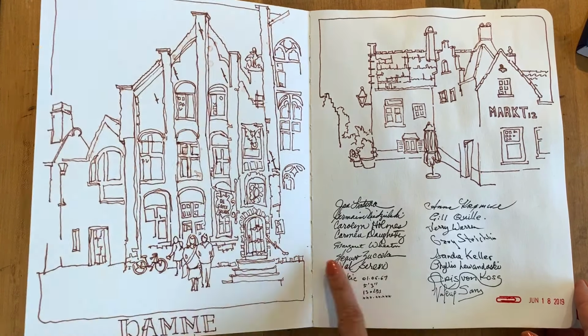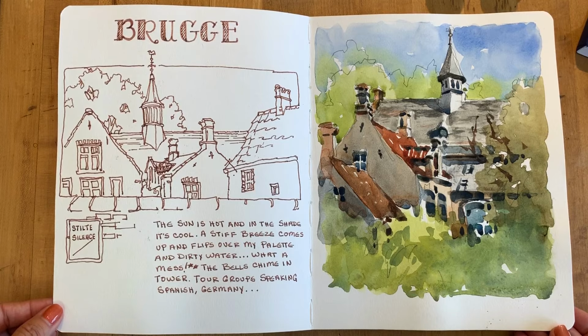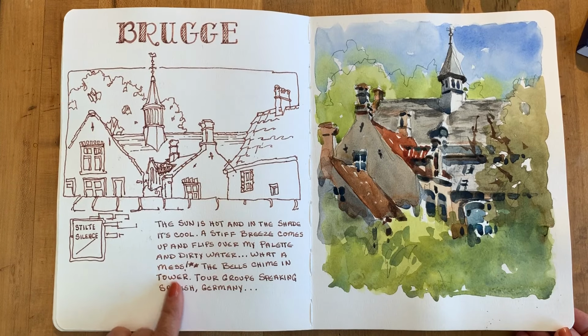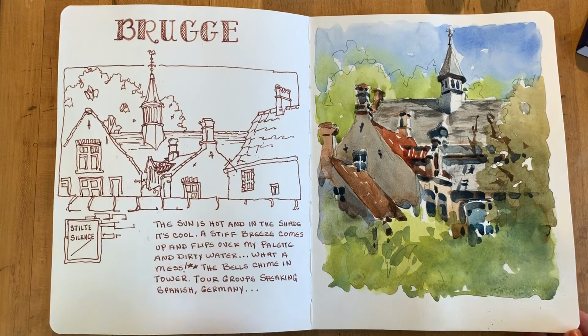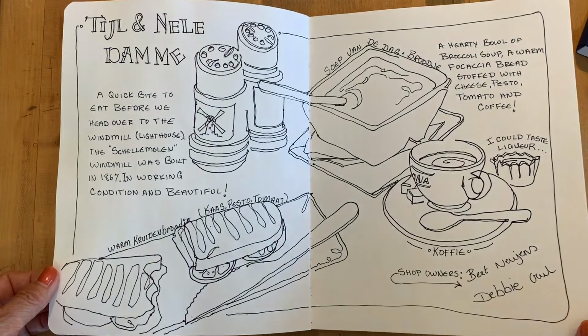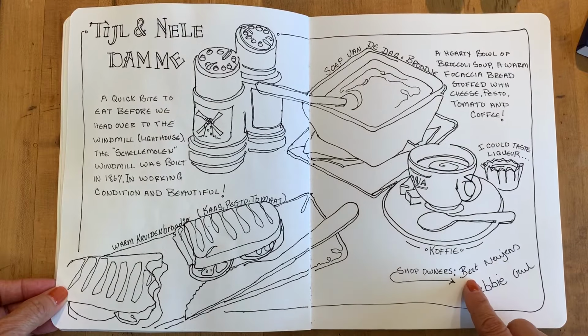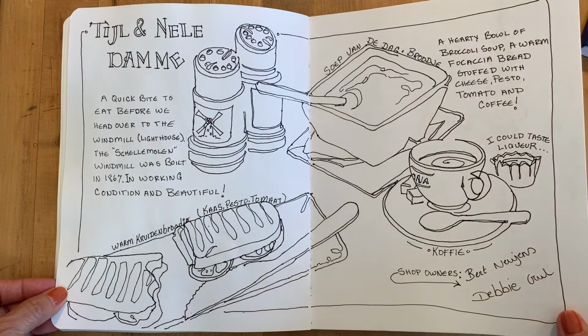Back into the City of Bruges, looking over the canal and a wall into this church. I finished my demo and wasn't but 10 minutes later, the wind caught my palette, almost put it into the canal. It's really lucky that it didn't crack it. So I was writing about the wind that caught my palette and another drawing. Often I like to draw my lunch, a little bit of quiet time during the day, and the shop owners, I had them sign it for me.